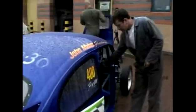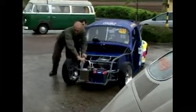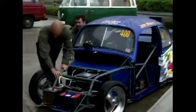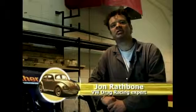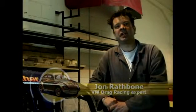This is a Beetle. Well, part of it is. It's an award-winning creation from Stoke-on-Trent's John Rathbone, who gave up the life of a welder to set up his own specialist workshop, and the order books are full. They're a bit different than most cars. The mechanics are slightly different. But I got interested in them in 1987.